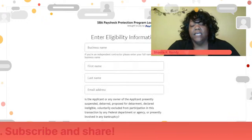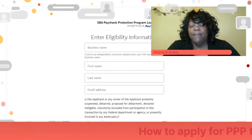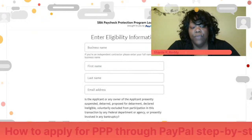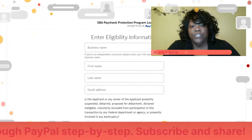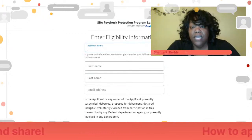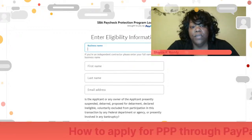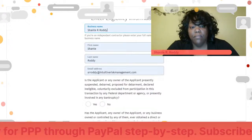And it's going to take us to this Paycheck Protection Program loan. So you know that PayPal is an approved SBA lender, okay? You have to be an approved lender to even be able to offer loans through this program. On this screen, you see where it says business name. If you're an independent contractor and you don't have a business name, you're going to put your name in here. You can see I put my first and last name.